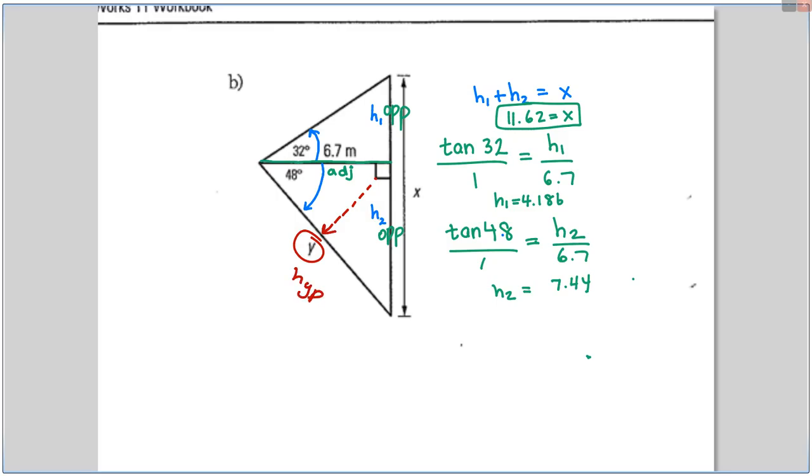Now that we have... Well, I'll just use 6.7 because that's what they gave us. You could use Pythagorean, but I'm just going to use 48 again. So because I have adj and I want the hype, I'll use cos.